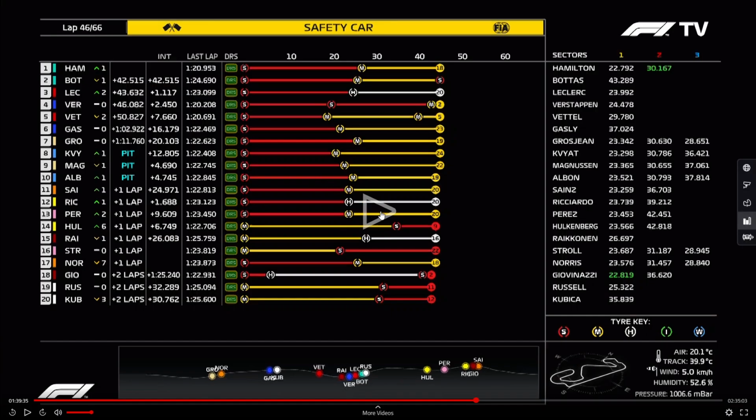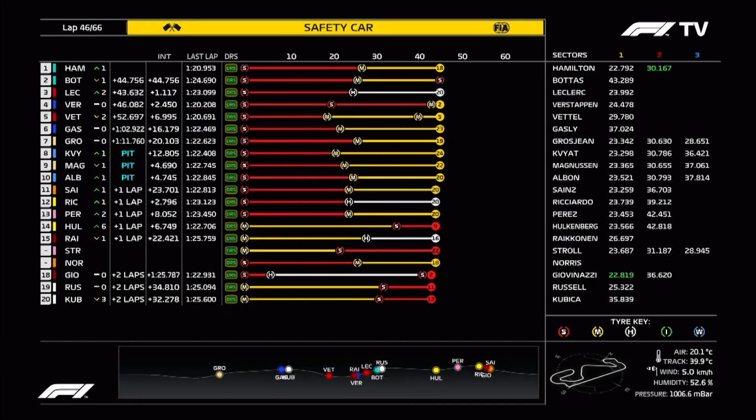All right. Then Lance Stroll and Lando Norris around the outside, and as he went into turn two, Hamilton has gone in the pits.